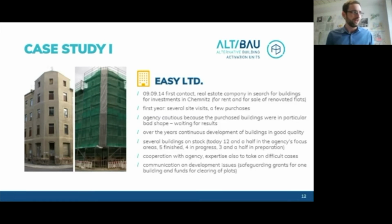At the beginning, we as an agency were a bit cautious because they were, for some reason which was unclear at the beginning, also very much interested in buildings that were in particularly bad shape. So we decided we would take it slow. We had to negotiate, so they had about 3 buildings at the beginning from us. But actually it worked out. They renovated the building, and also in good quality. So this formed the basis for further cooperation.